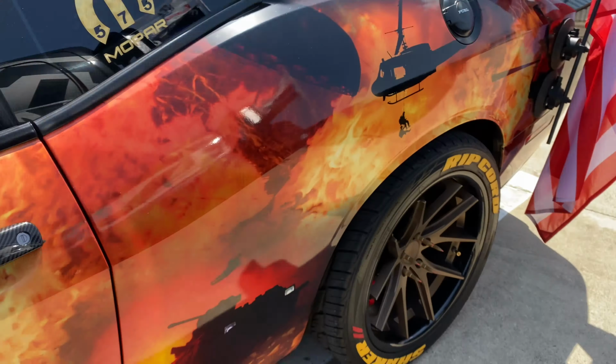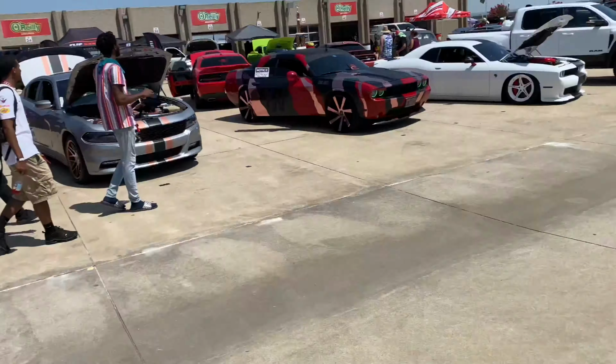This is kind of nice. I ain't gonna lie, it's nice. Oh, it's right here, the information: 2015 Dodge Challenger Shaker. It's kind of nice. Man, whoever locked the door, I don't want y'all's car.